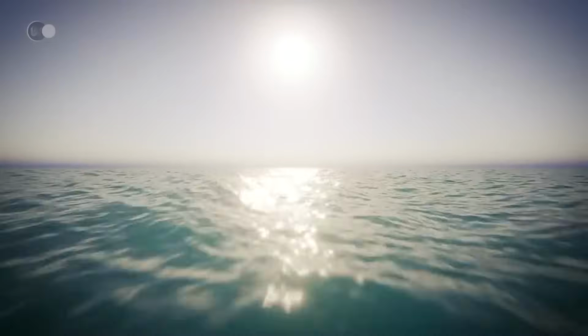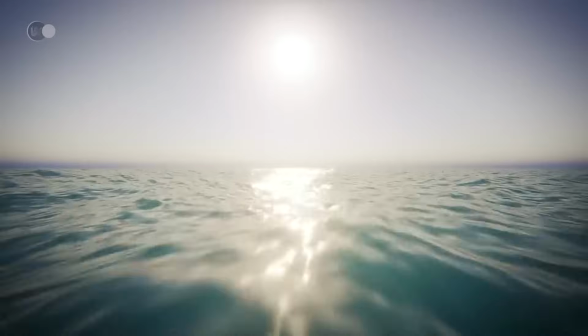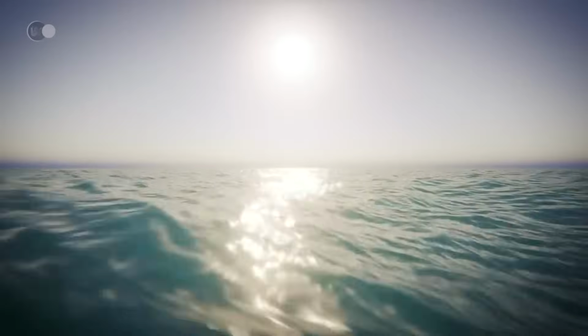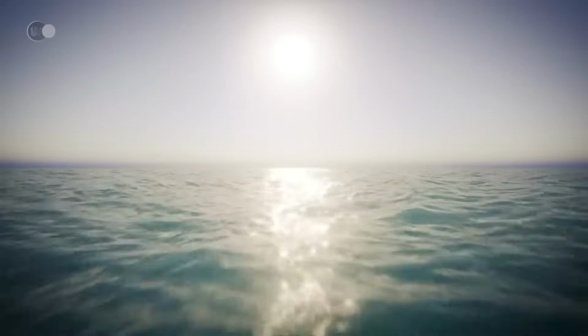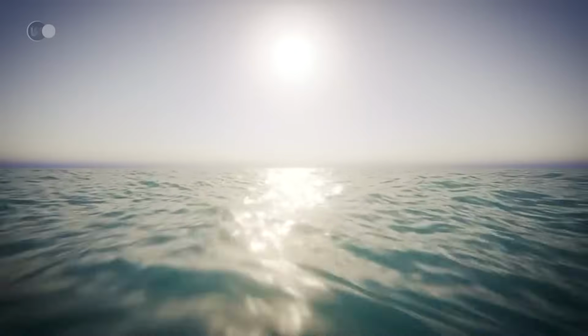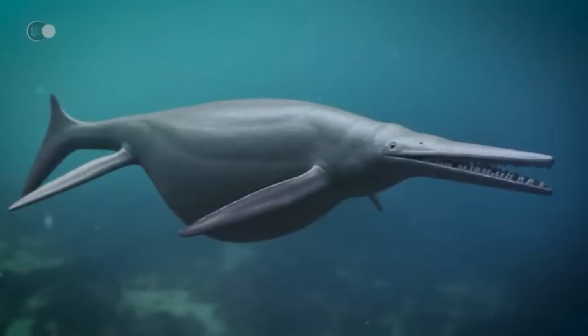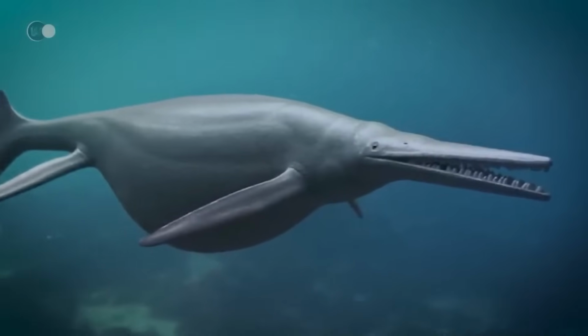What about taking your mask and snorkel and going for a breath of fresh air in the open sea? We are about to start our journey in the world's oceans. This time we are in the Triassic. The first animal we will meet is a carnivore. This time it is a lizardfish that awaits us. It is indeed a member of the family of ichthyosaurs.